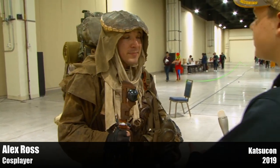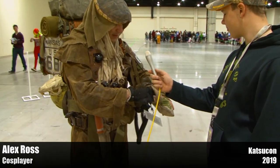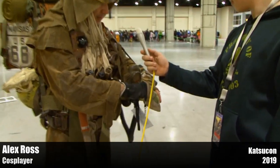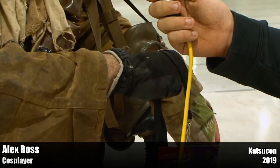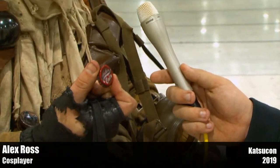So I see you have a bag. What is it for? This is just for giving out a little party favor. Caps are a huge part of the game, so anytime that we meet somebody exceptional, I give them one of these. It's pretty cool. Can you show the camera? Oh, yeah.